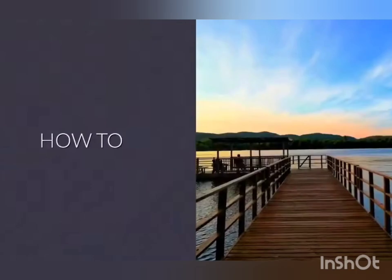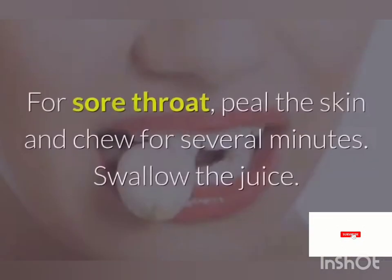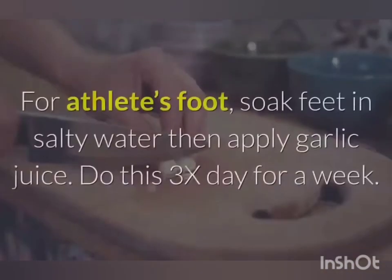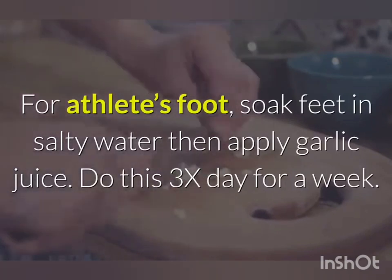How to. For disinfecting wound, crush and juice the garlic bulb and apply. You may cover the afflicted area with a gauze and bandage. For sore throat, peel the skin and chew for several minutes. Swallow the juice. For toothaches, crush then bite garlic. For athlete's foot, soak feet in salty water then apply garlic juice. Do this 3x a day for a week.